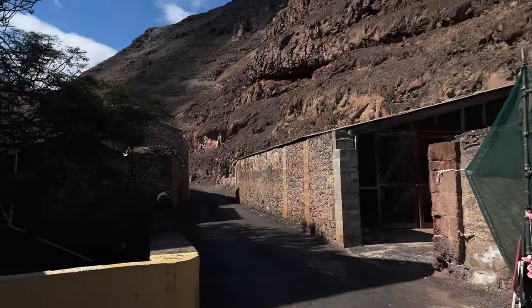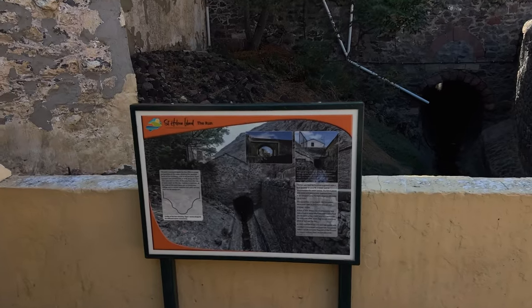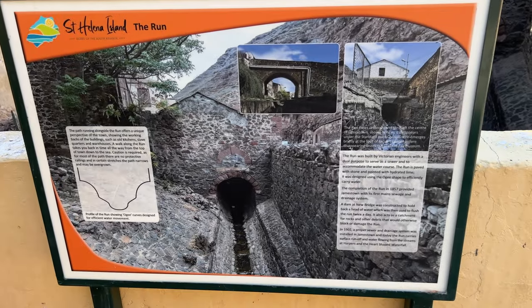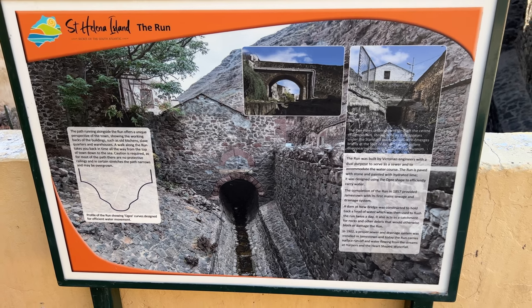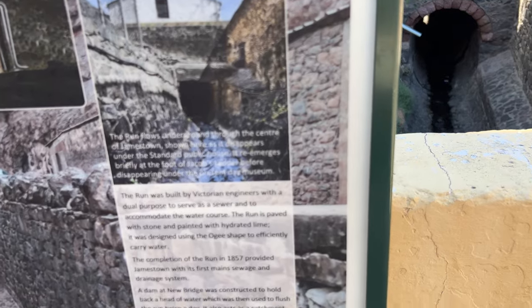However, just across the ladder, there's something small to see as well. These used to be the sewers from Jamestown, built in 1857. They're not used as sewers anymore. Now it's just carrying water from the nearby waterfalls.